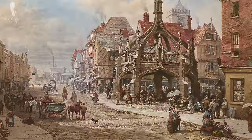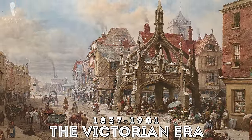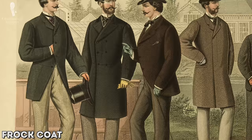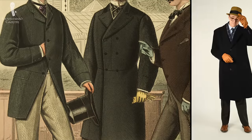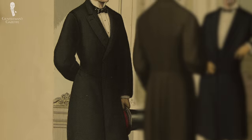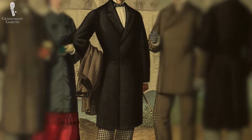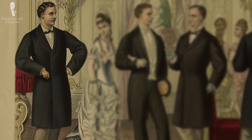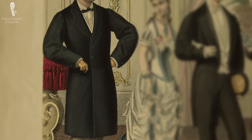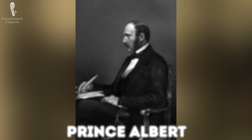By the start of the Victorian era, which lasted from 1837 to 1901, the first and foremost garment a man would wear was a frock coat. It was basically a black coat that resembles modern overcoats. It had a single vent in the back and was either single or double-breasted. In terms of length, it reached down all the way to the knees. That's why it resembles an overcoat. While the single-breasted version of a frock coat was more common, the double-breasted version was more formal because it was also known as the Prince Albert.